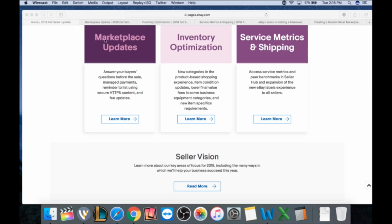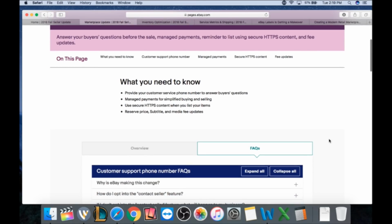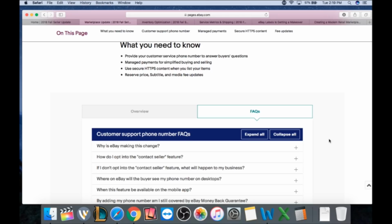So let's go over the marketplace updates number 1. Here it is, and it says, what do you need to know? There are 4 bullet points. Provide your customer service phone number to answer buyers' questions. That's huge. They're going to start providing your customer service phone number, which is scary for some of you, I know, but I'll explain it in a second. Manage payments, secure HTTPS content, and reserve price, subtitle, and media fee updates. So let's go down it. Let's look at each bullet point, all 4 of them, and we'll continue on from there.